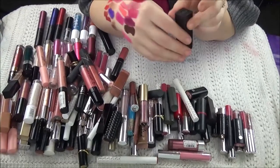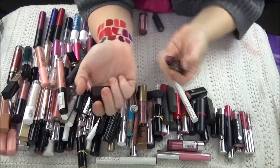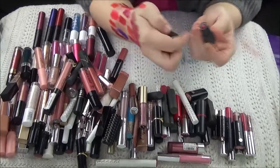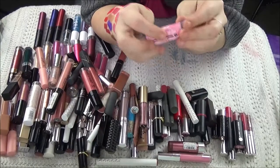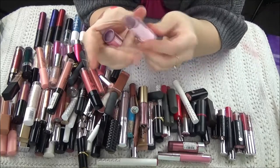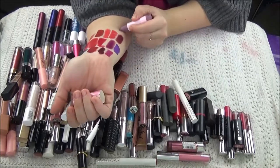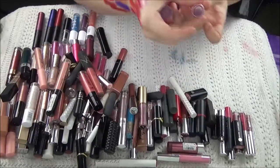Anyway, I also have a Laura Mercier lipstick in An Affair. Looks like this. And it's just like a pretty berry plum shade. Then I have, oh, this is a nude. It must have got lost. Then I have this one. This is the Sephora Lip Stories in Off Limits. And I don't mind this formula in their lipsticks. I do not like their shimmers, though, at all. And this is, like, a straight-up purple mauve shade.